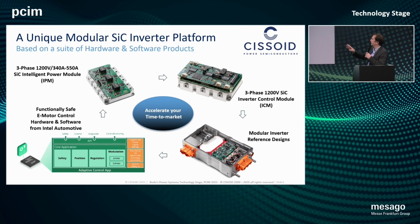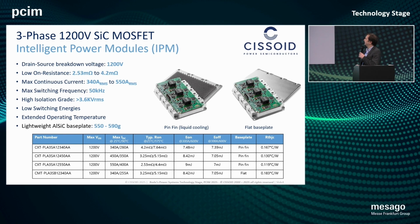What we are offering is first an intelligent power module, combining the power module and the gate driver. On top of this power module, we have added a control board to make what we call an inverter control module, which you can easily use inside our inverter reference design together with Silicon Mobility motor control software. Regarding the IPM, we are offering a 1200 volt 3-phase power module with different current ratings, supporting high switching frequency and offering both pin-fin and flat base plate for cooling.